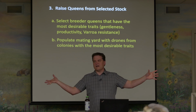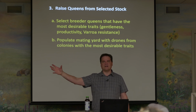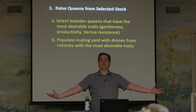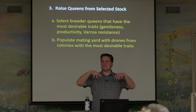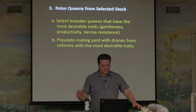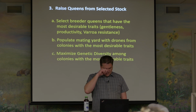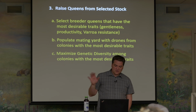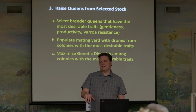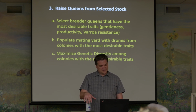So I've got 3 big yards, and sometimes I'll take a colony that's really high scoring in that yard and I'll bring it to my mating yard. And I'll switch them around. So I'm just trying to keep bringing the best scorers back to the mating yard so they mate with the queens, and then I bring them back out there and test. And so I'm requeening colonies from time to time in that way too, but that's just my way to try to maximize genetic diversity with all the bees that have the most desirable traits. And that's the life of someone that's trying to raise Varroa resistant queens.